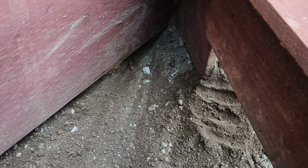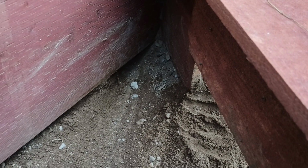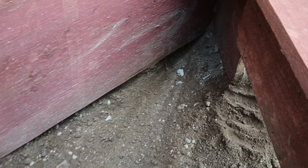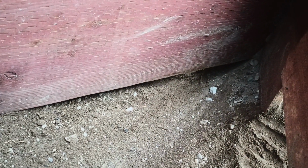Anyways, folks, I'm going to dig that out and probably backfill it with some of these river rocks and go from there. But if you know what this is, bring it. And this dirt isn't from in here. It's from whatever it's bringing out of that tunnel.